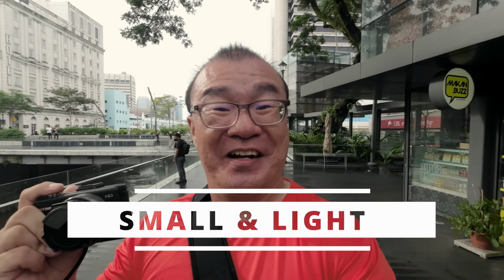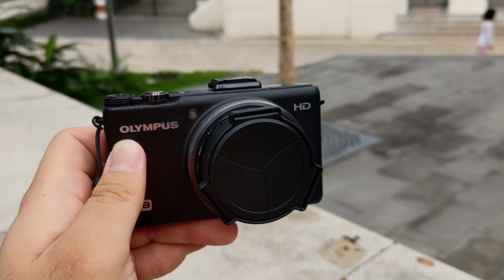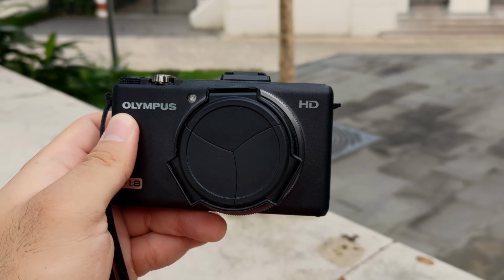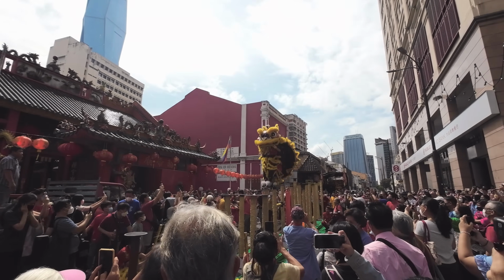Reason number 4, of course, being a compact camera, the camera is truly small and light. It is so much easier for you to carry around. You don't feel the strain on your fingers or on your wrist or your hands or any part of the body, and it's so much more of a joy to use if you have longer shooting sessions compared to, say, if you're bringing a full-frame DSLR or with much larger or heavier lenses. And it's also much less to pack because the camera is so small, you can fit it into your pocket or a small camera bag, and having less is actually more.